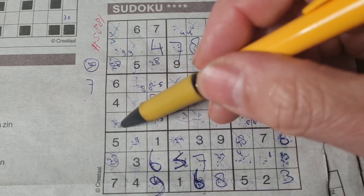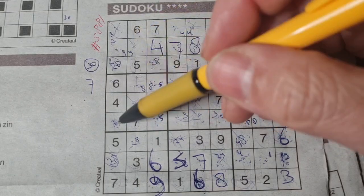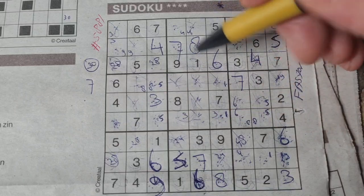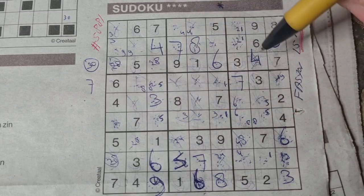3, 9, and 1. Well, here can be a 3. We have a 3 there. A 9 or a 1 should be here. Let me wait.